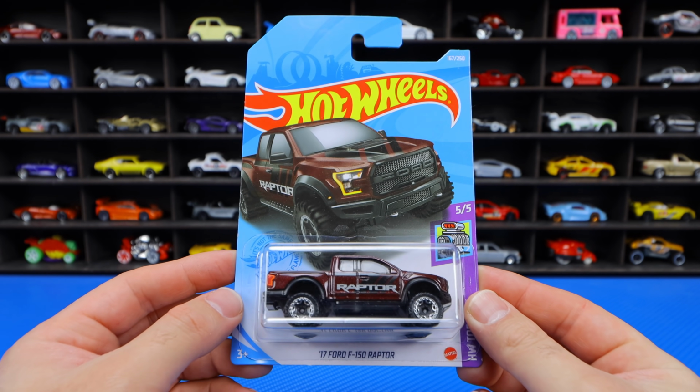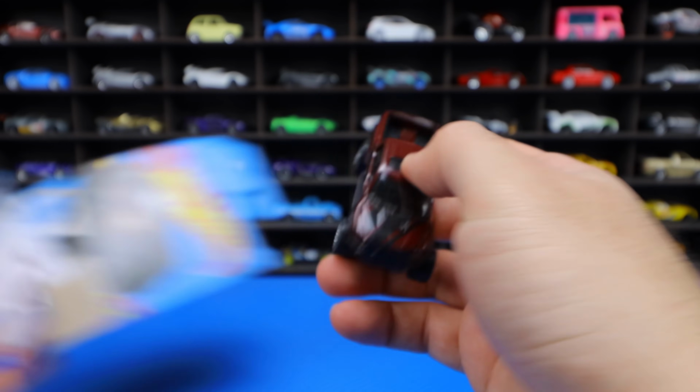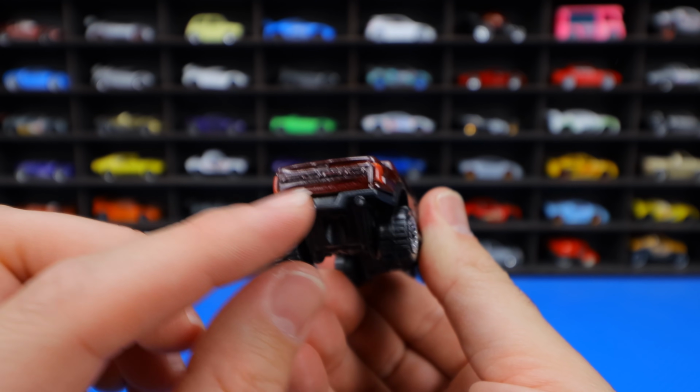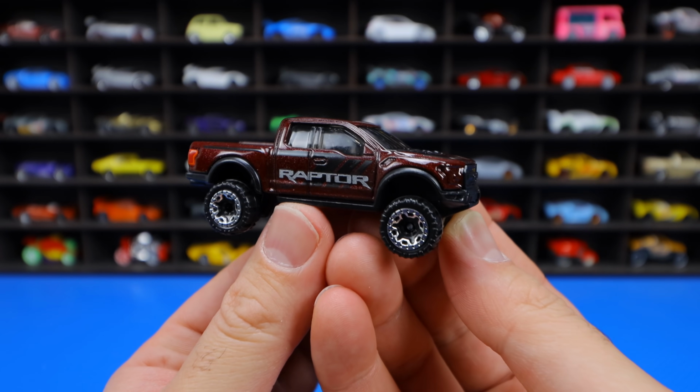Hot Wheels singles, we'll start with the 2017 Ford F-150 Raptor. We've got a new color variation of this one. Check it out with the big Raptor logo on the side. Really nice looking back end with the Ford right there, as well as that Ford on the front end. Overall, a great looking truck.